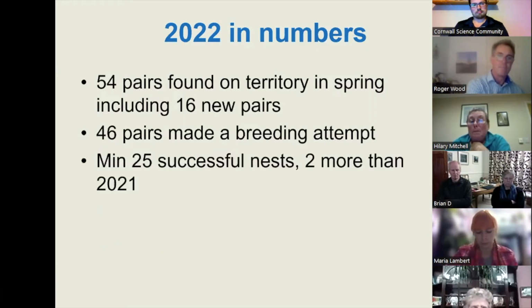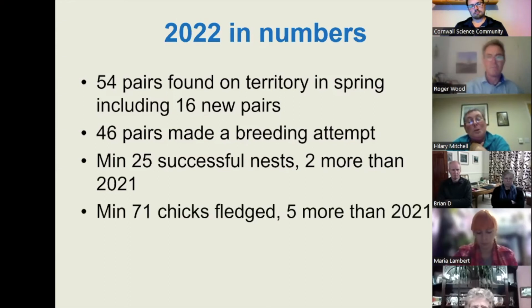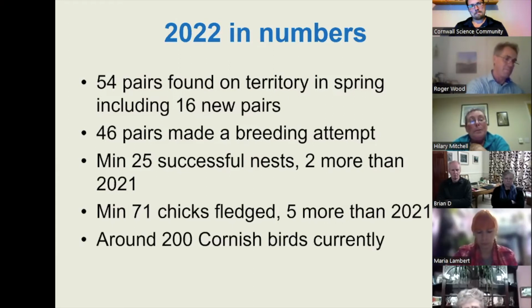We had a minimum of 25 successful nests, which was only 2 more than last year, and a minimum of 71 chicks, which was only 5 more than last year. But that meant that we have around 200 Cornish birds currently, which is amazing.